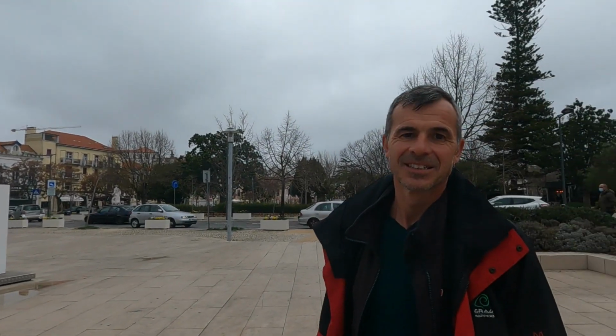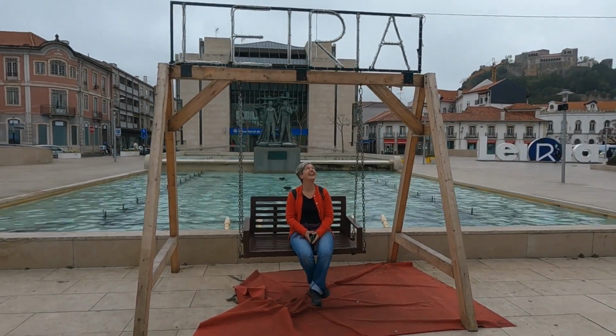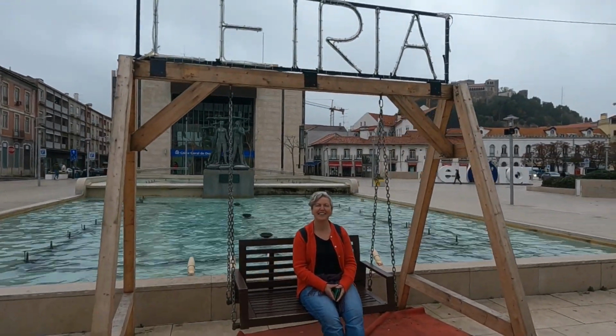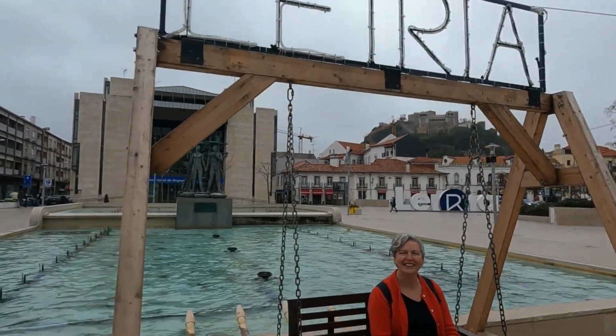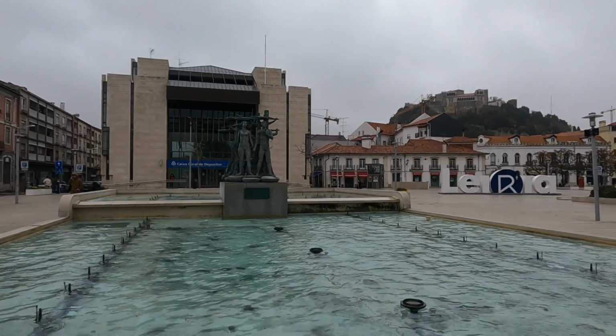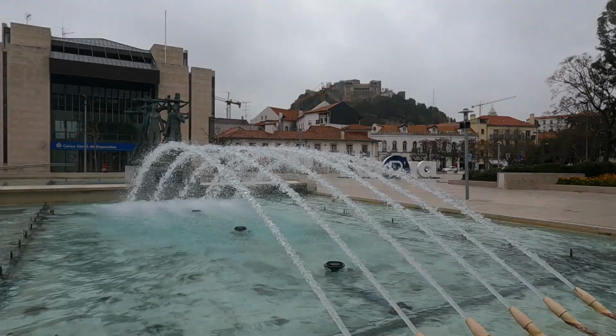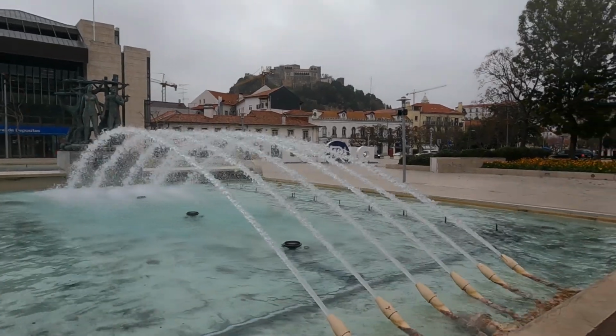Time now, I think, for a selfie or two. Selfie time. And you've got your swing bench with Leiria there that lights up at night. Nice and comfortable, Mandy. Very comfortable. And of course, the fountain that isn't on at the moment. I'm sure it will be at any moment. And the castle in the background. So nice. There it is, two seconds later.